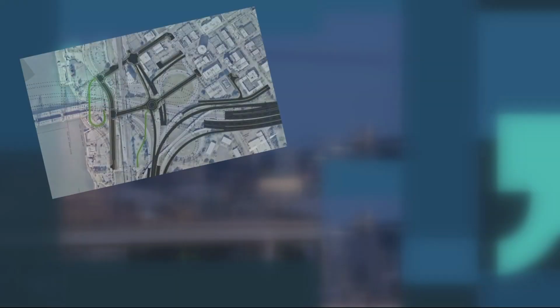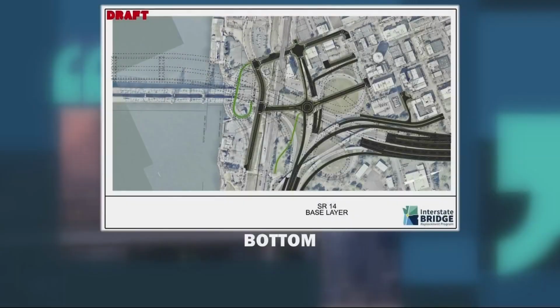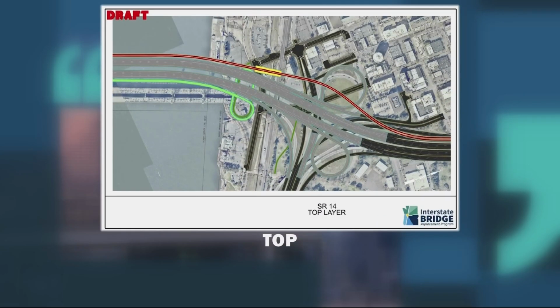And that's why the new SR14 interchange is illustrated a bit like a 3-layer cake. On the ground layer, there's the Vancouver street grid, which will be rebuilt through the space once the freeway has been moved up. On the middle layer, there are various ramps to connect with SR14 and downtown Vancouver, and on the top layer is the main viaduct carrying I-5 and the light rail line up to the bridge.